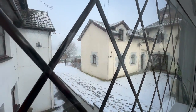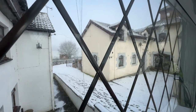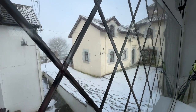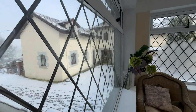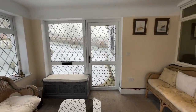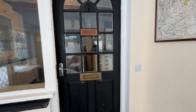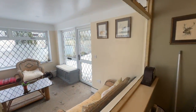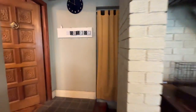So I've already touched on this in the video, but the neighbours to the rear are the current owners of this property, and they're going to be staying there. So this property sits behind you, but this is probably the only space where you can actually see them. All your living spaces go to the front, and your garden spaces are to the front and to the side, which you'll see a little bit later on. But that's a lovely little sun trap, a garden room.